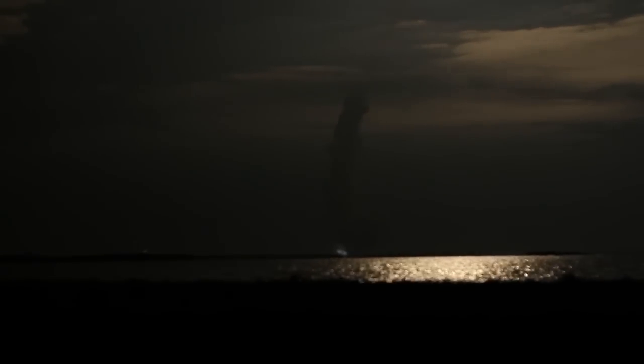Seconds into the flight, Endeavour flying at 1,100 miles per hour, 1.3 miles in altitude. Oh my gosh. Where are the boosters? The clouds just peeled away from it.